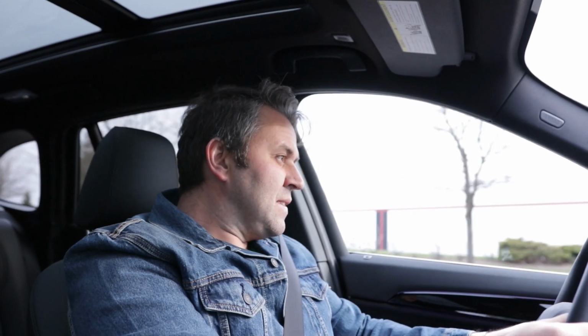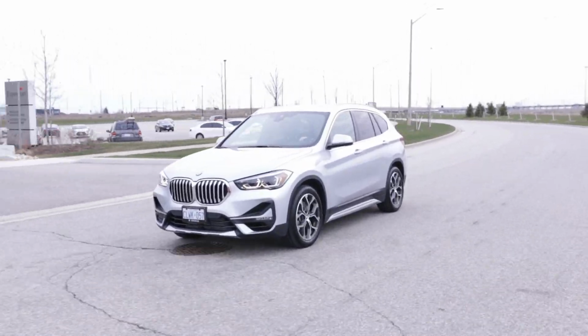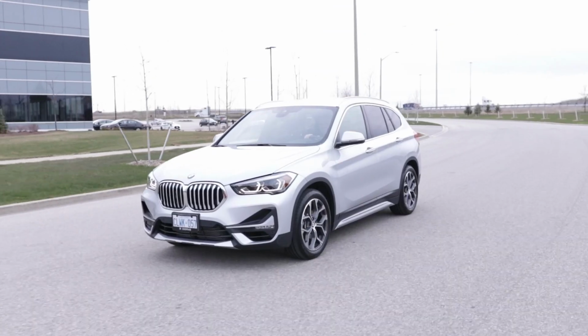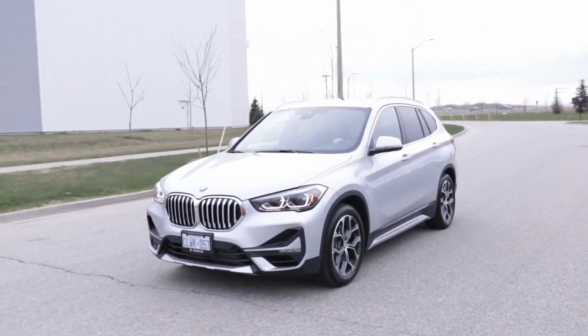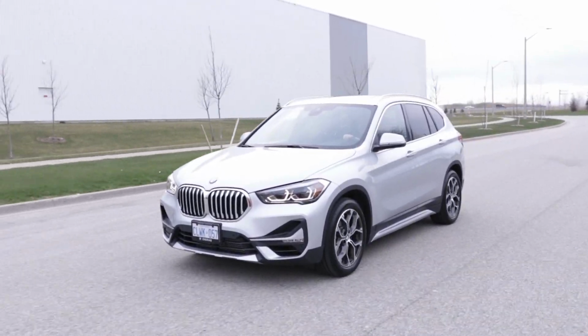Okay, let's put it into sport mode. Okay, interesting. Okay, it drives nicely too. That's one difference with this car.